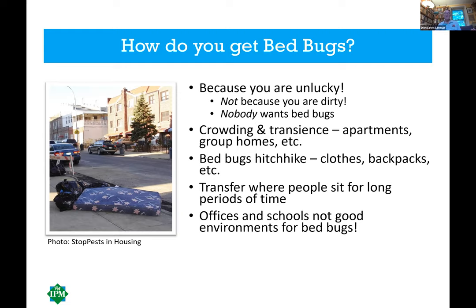Most important method of transfer is hitchhiking. They climb on our clothes, our backpacks, our shoes, whatever, and they follow us home. Where they transfer from person to person in places where there's crowding and transients. So public transit, apartment blocks, group homes, and any place where people sit for long periods of time. That could include movie theaters, it could include dialysis, it could include waiting rooms.